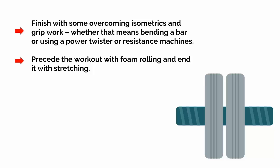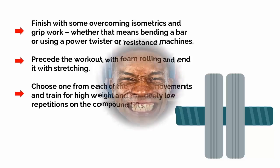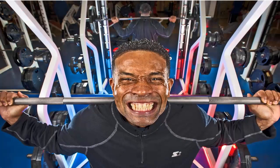These exercises alone will prove enough for most people to create a workout that challenges every part of the body and that triggers the maximum anabolic response. Choose one from each of the 7 movements and train for high weight and relatively low repetitions on the compound lifts. In other words, 3 sets of 10. This means you'll be training your whole body rather than doing a split, but remember that this is the most effective way to train. Not only does it mean that you're involving more muscle and thereby triggering a bigger anabolic response, it also means that you're using your time more efficiently.